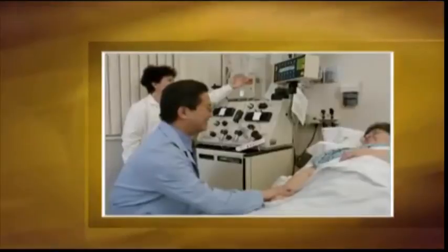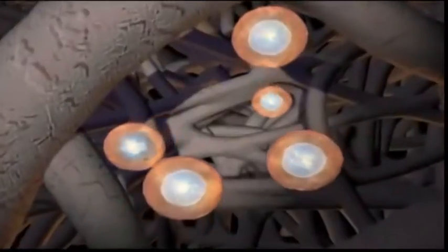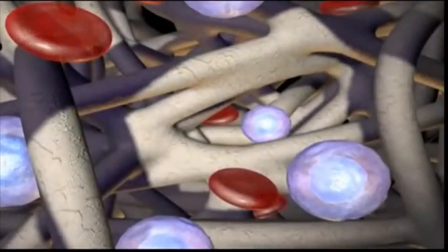At Cancer Treatment Centers of America, we believe that as you come to understand more about stem cell transplantation and the more involved you become, the more successful your recovery can be. In an allogenic stem cell transplant, your bone marrow is replaced with new healthy stem cells from another person. Stem cells are special parent cells that develop into blood cells and immune cells.